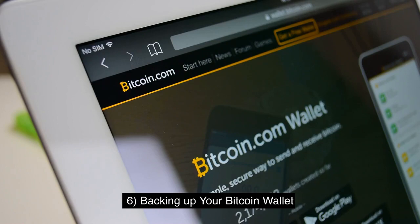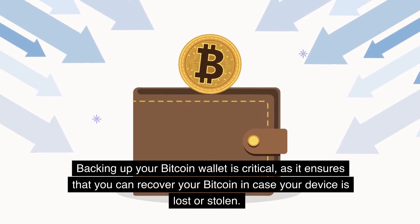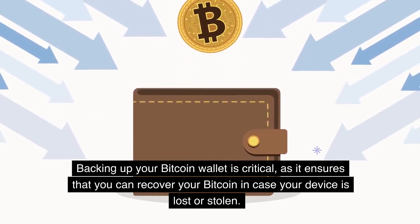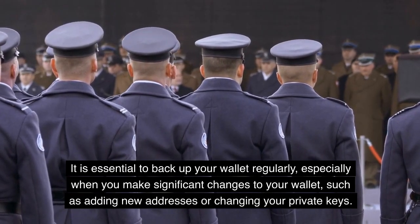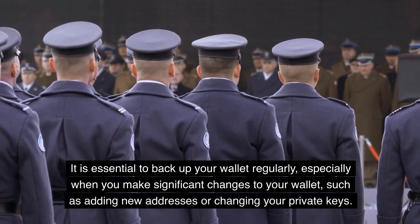6. Backing up your Bitcoin wallet. Backing up your Bitcoin wallet is critical, as it ensures that you can recover your Bitcoin in case your device is lost or stolen. It is essential to back up your wallet regularly, especially when you make significant changes to your wallet, such as adding new addresses or changing your private keys.